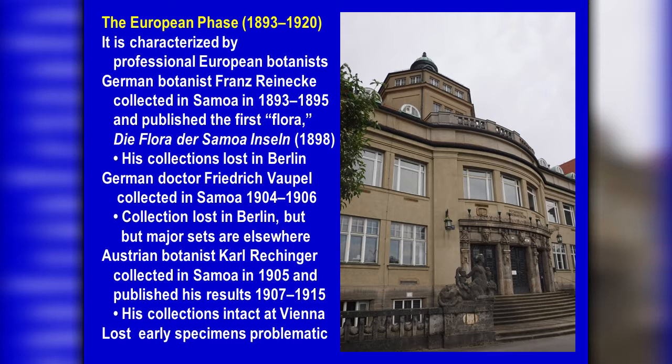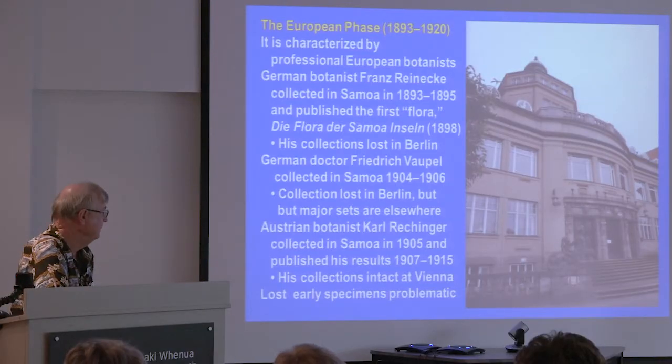And the last one, Karl Rechinger, was on his round-the-world honeymoon. He went to Samoa for about 6 months, and he made, up to that time, the largest collection, about 2,000 specimens. And almost all his specimens are still intact in Vienna, where I've been several times. That's not Vienna, that's Munich. So the loss of all these early specimens has been a real problem for me, because you just don't know what they are sometimes if they weren't properly identified.